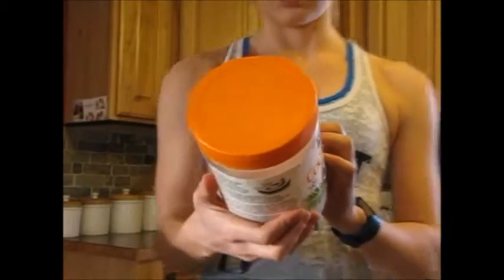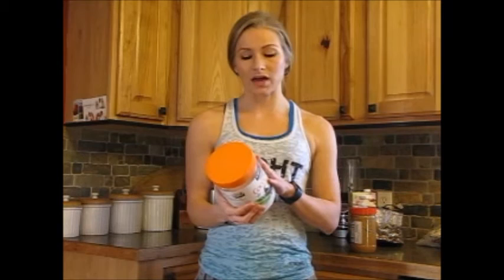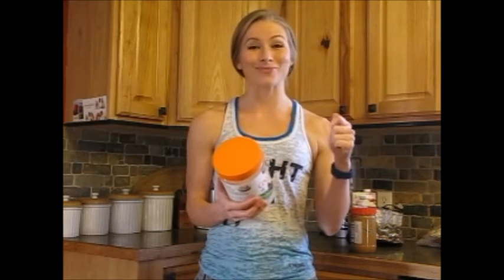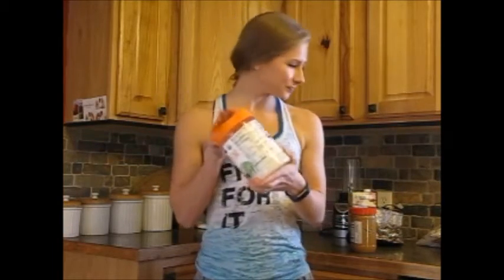There are 14 grams of fat per tablespoon, so use it sparingly. Understand how many grams is a tablespoon and realize how much you're using, because before we know it, we're at like 50 grams of fat and we've used all of our macros for the day in one meal.